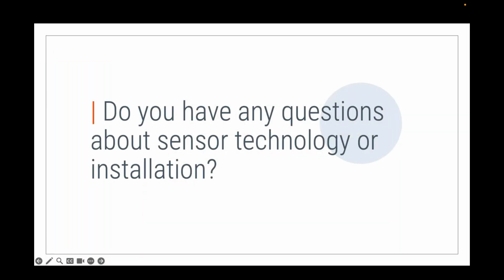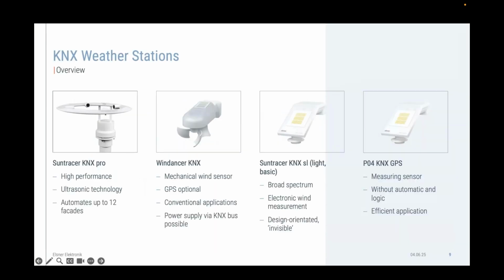Okay, there has been one question about the sensor technology itself. I think it would be good to go back to the overview of our weather stations before we continue with the KNX parameters. So the question was, when would you recommend the mechanical wind measurement, when the ultrasonic wind measurement, and when would you recommend the electronic wind measurement? This is actually a really, really good question.